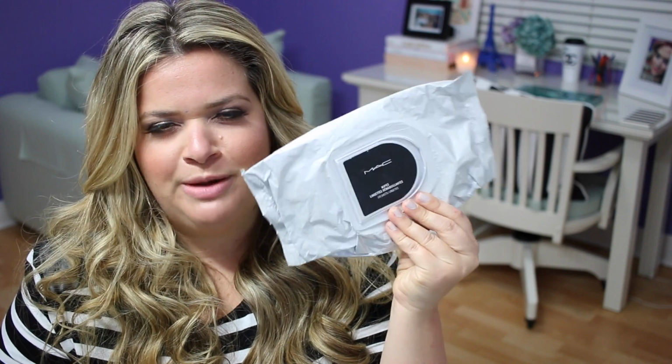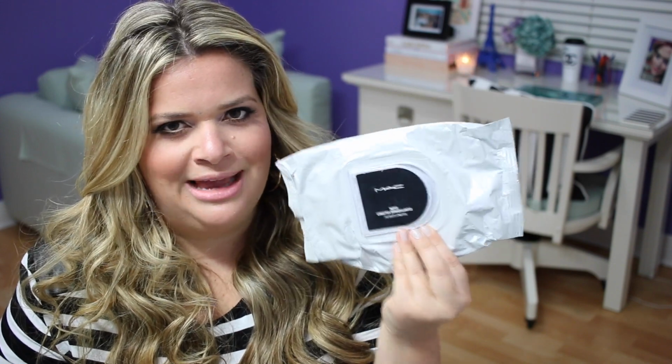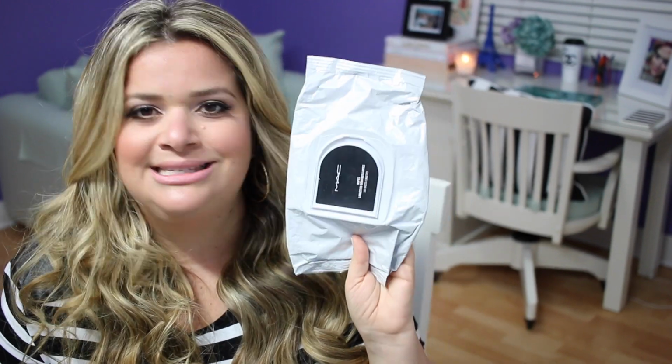I guess I've gotten used to taking off my makeup with my Bioderma, and I've also taken off my makeup with the Kirkland facial towelettes from Costco, and those just work great, which makes me think that it's not worth it for me to spend the money on the MAC face wipes anymore. I don't know if this pack was awful, but I really don't see myself repurchasing these anytime soon.